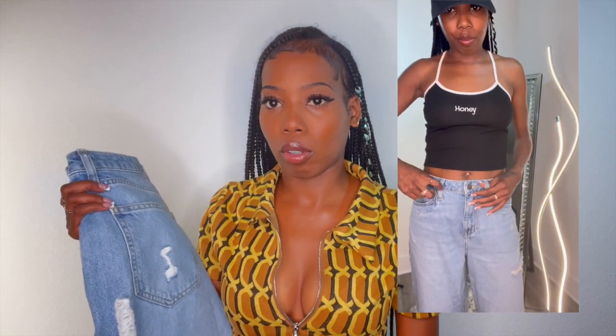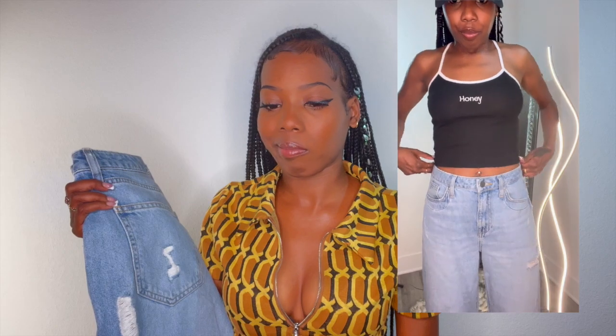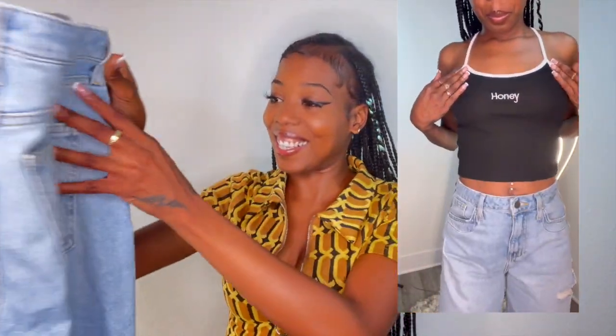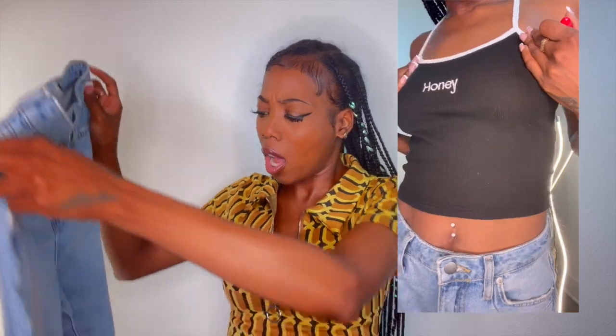Right now it's just affordable and trendy, and you know, they have a lot of options. So yeah, these are wide-leg pants. So it's giving 90s, it's giving Bratz doll, it's giving dude, where's my car?